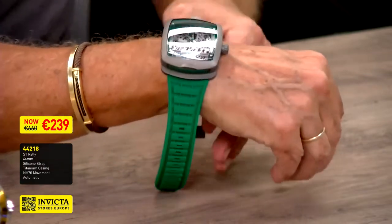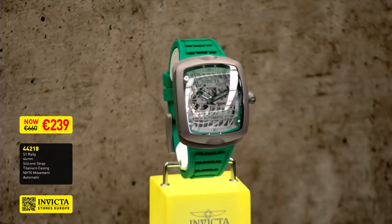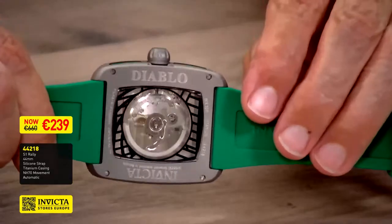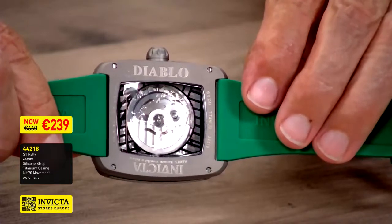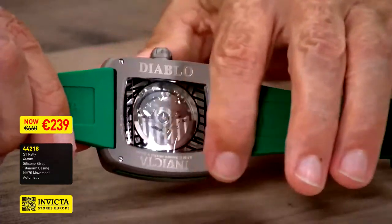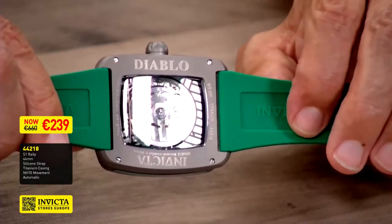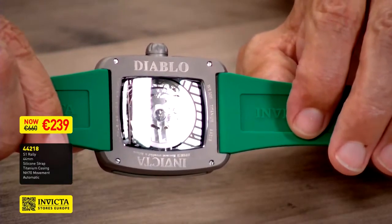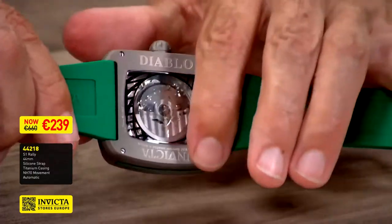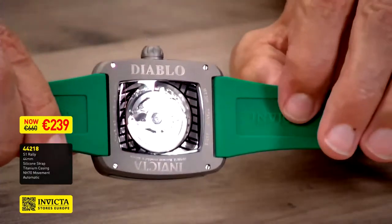Let me show you the case back real quick, because again, we are really proud about the movement that we used. In this case, we have a fantastic NH70 movement. Yes, laser engraved, as you can see here on top, and the Invicta name on the other side. Very well made, and the color that you see is not plated, it's not printed. The color that you see is the color of titanium.